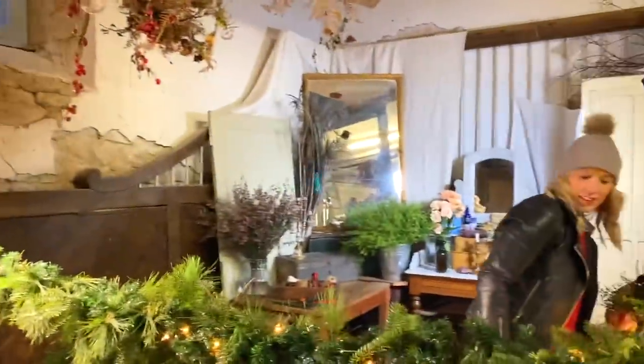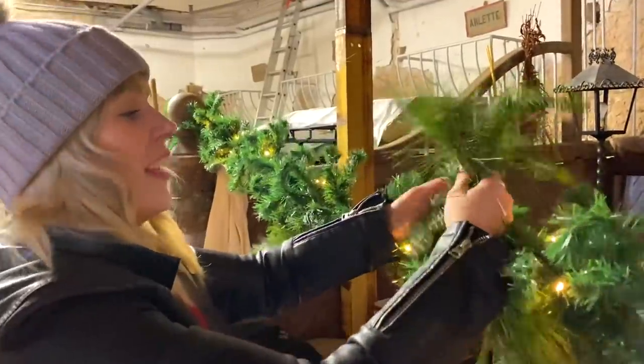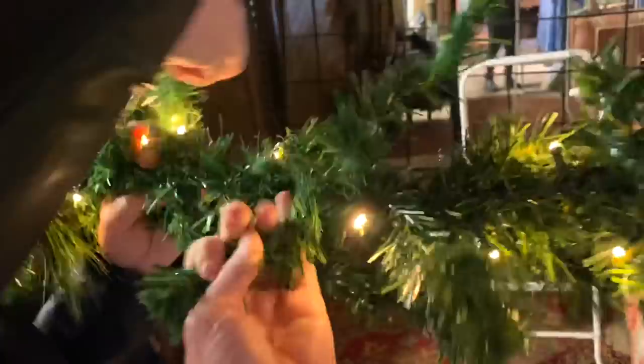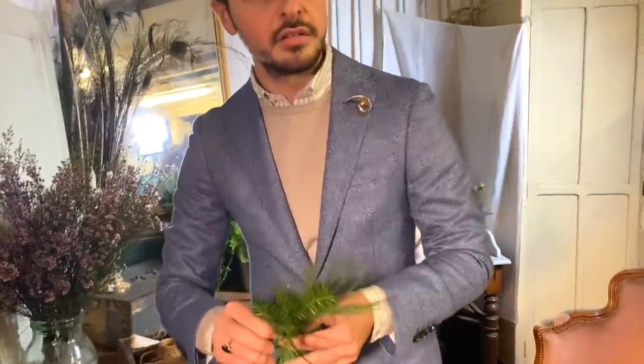Good. Well, should crack on. These wired branches are a bit tucked in. Yeah, we need to fluff them up, because that will fluff up the garland. How's it going over here? I think fine. You've got to hand it to Marie, quality control.